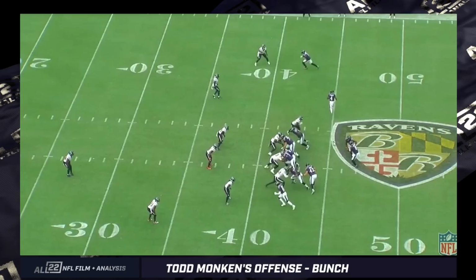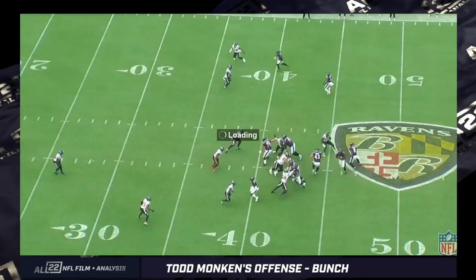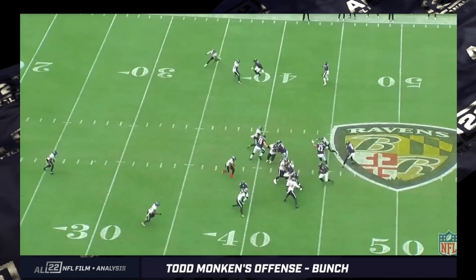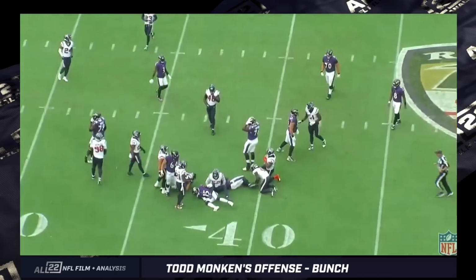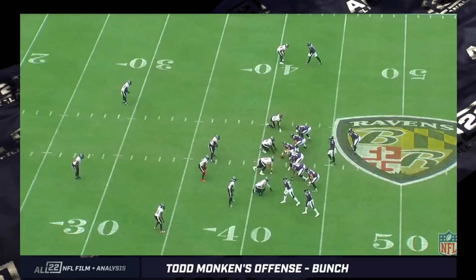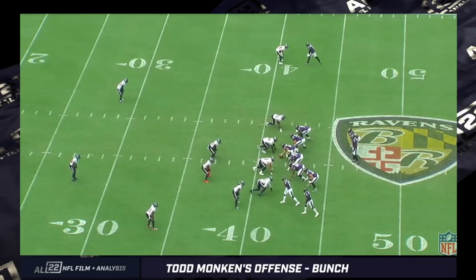So you've got the opportunity to look at Zay Flowers out there in the flats, not necessarily on this play, but we've got what looks to be split zone developing with Ricard going after the backside D end. And with the nickel over there to the field, what that motion forces the defense to do is really do one of two things. Well, I guess potentially three. And the Bengals used to do a little bit of the second one.